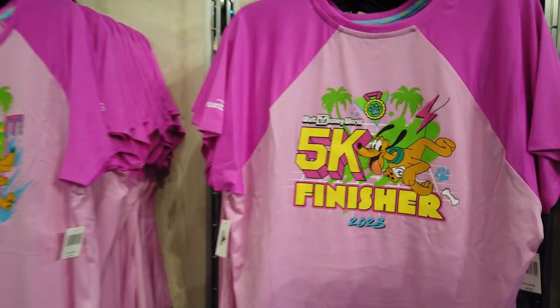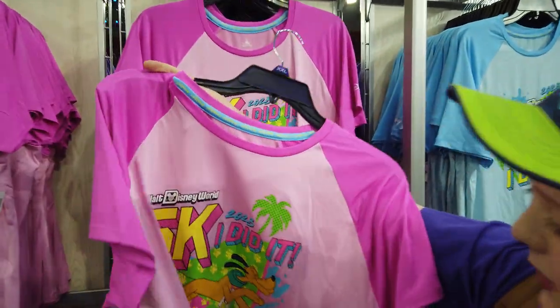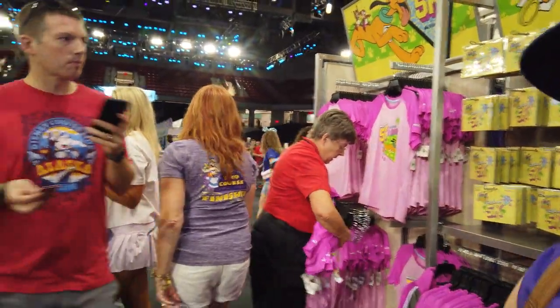Then there's the girls' version. I guess it doesn't have to be for girls if you like pink. That's very cool. And then we got more pins and more car stickers.